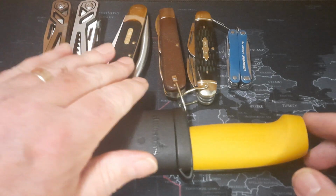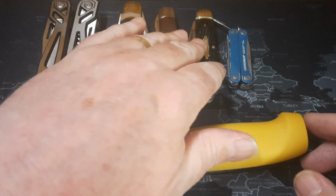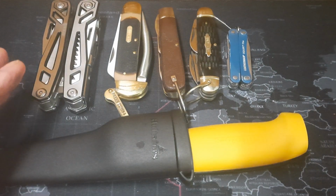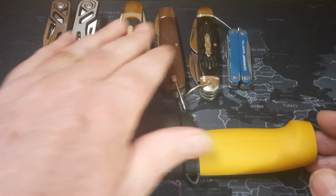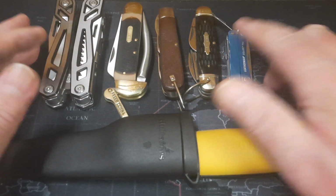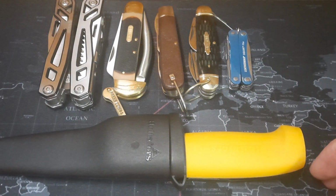So what do you think of multi-bladed knives? Do you have many? Do you use them often? Or is it something that just lies in a box somewhere and doesn't get used? I would say all of these are going down the caravan with me, and they'll go in my toolbox at the caravan. This is on me at all times, but this is going to join them.